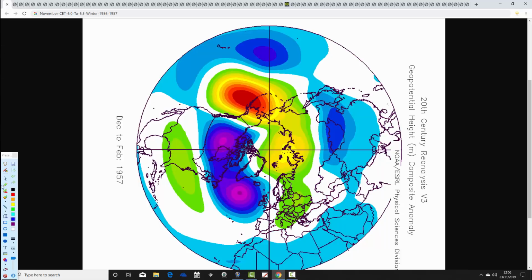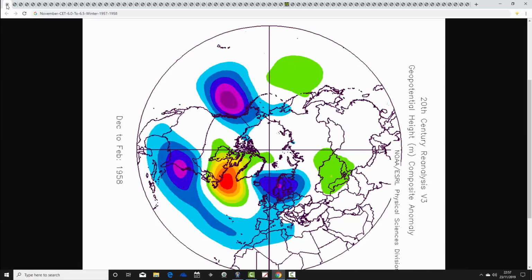The next one is 1956-1957. This one with some above average heights to the east, but for us, the main driver is actually going to be the low pressure that we have out in the Atlantic. We have this deep trough of low pressure in the Atlantic driving in mild westerly winds and bouts of rain too. That winter, though, does contain another white Christmas in 1956. Quite a cold Christmas then.